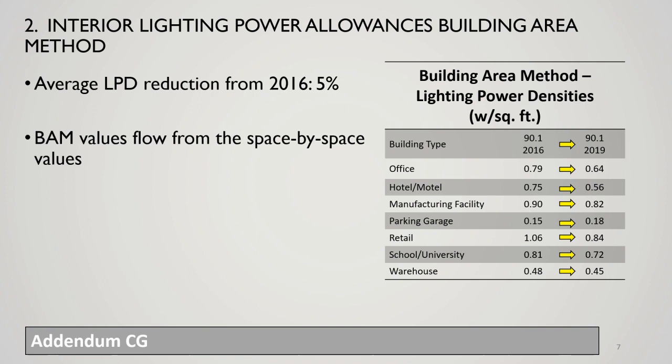Again, you can see the columns on the left are 2016 values, the columns on the right are the 2019 values. Some spaces did have some small changes, some spaces had some very large changes. Again, retail is an example, as well as hotel and motel. That was primarily because of technology changes from halogen to LED technology.